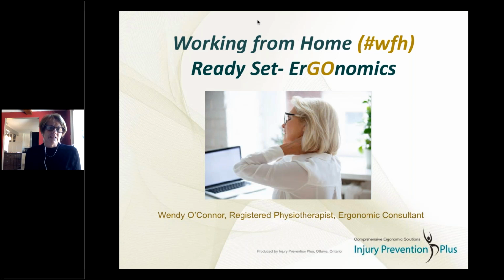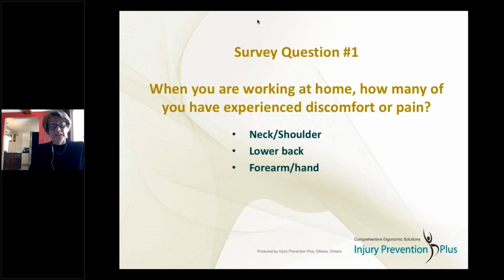Keith Gallup is helping us out with the running of this, and he's also going to help us out with a few survey questions so I can get a bit of a feel for the audience and what kind of issues you're having at home. So when you see those survey questions come up, if you can quickly put in the answer, Keith will be sending you something, and then I can get back to you with what the results look like. Okay, so I'm going to get started here.